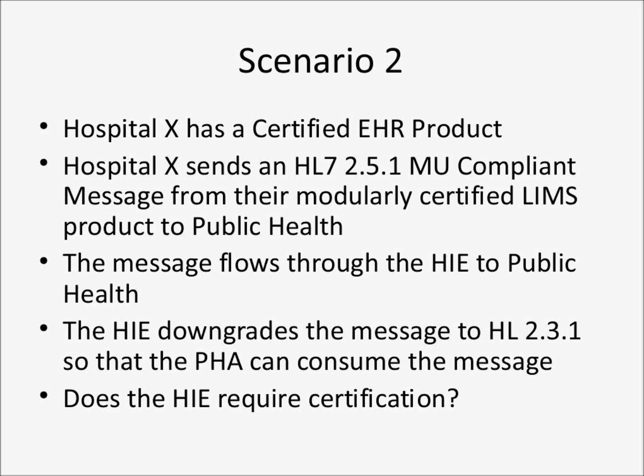We actually have a MU-compliant message coming out of a certified LIMS product. So that is actually what counts us towards meaningful use. The HIE, as it's accepting information on behalf of the public health authority, could actually do anything they want with it before they pass it on, like downgrading in this case, without requiring certification. But because it came out of a certified system in an MU-compliant format, the HIE would not have to be certified, and it's okay for them to downgrade it without certification. Nothing about the downgrading process is something that would be certified.